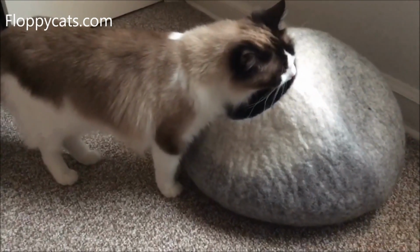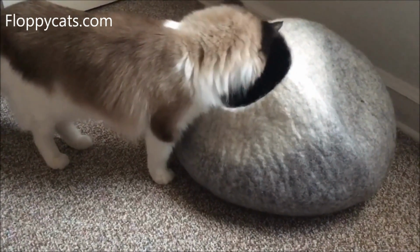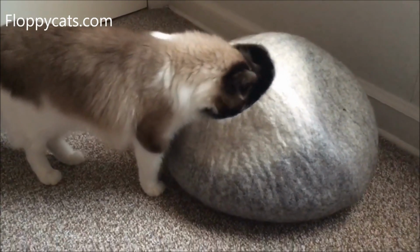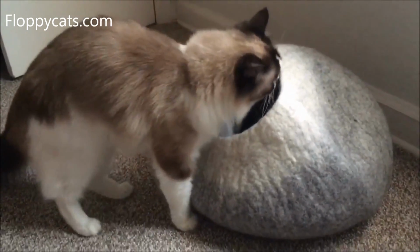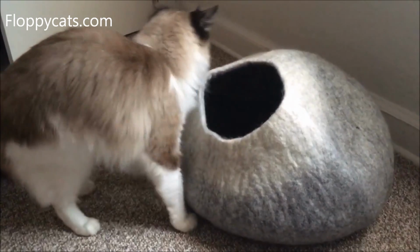Amy got the medium one, so Charlie and Trigg and Caymus and Murphy got the large one. But this is the medium one that the Kittycentric company makes. They are handmade in Nepal, and I believe they're merino wool. I think I said that in the footage with Charlie.